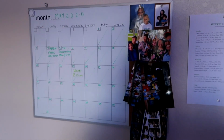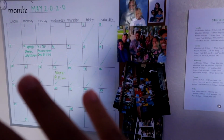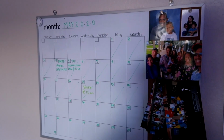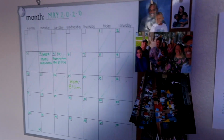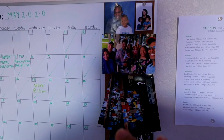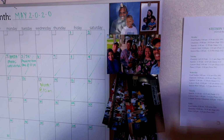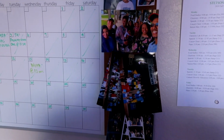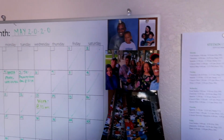The calendar, again, it's from Walmart because we cheap over here. It's a standard whiteboard calendar. I suggest getting a whiteboard calendar so you don't have to keep buying paper ones over and over every single year. On this side of the calendar, it has a cork board and it lets you put pictures and whatever you want to put up there. And so that way you don't have to put holes in your wall.